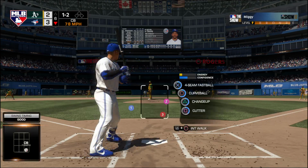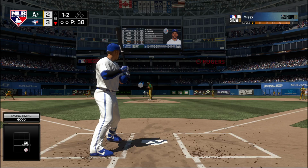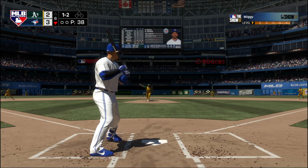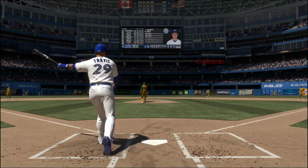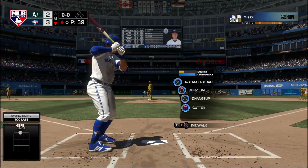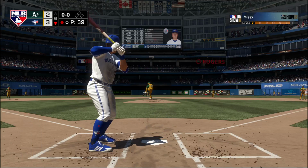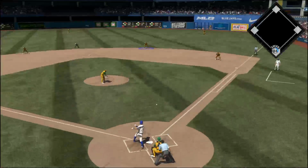Starts to go around here, but it doesn't matter. This is strike two anyway. The 1-2 is a wave and a miss. He struck him out. Digging in and looking for more, Aledmys Diaz. It was a single for him in his last at-bat. Becomes set. Here's the 0-0 pitch.